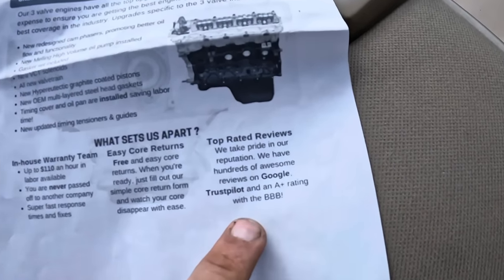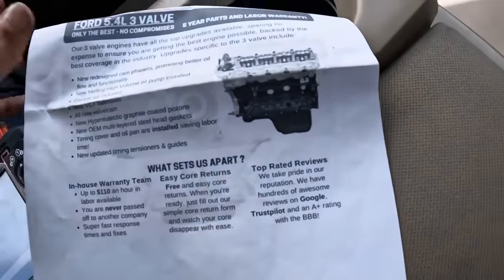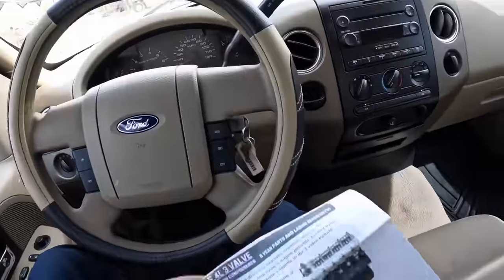Yeah, and they got an A+ rating with Google and the Better Business Bureau. That's grand and all, but the thing still isn't right.